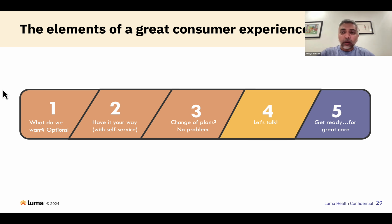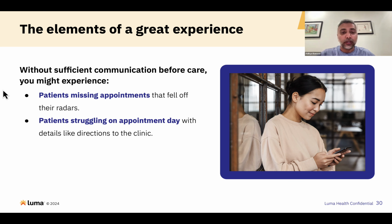Without great communication before care, obviously patients are going to miss their appointment. And then they may not be prepared for what they need to do to come in for care. So often we have things like the parking lot is under construction, or the door isn't working, or the accessible ramp needs help, and patients need to know about that. Otherwise, their ability to actually get access to care is going to be challenged. So how do we make this better for our patients? How do we communicate effectively with our patients?